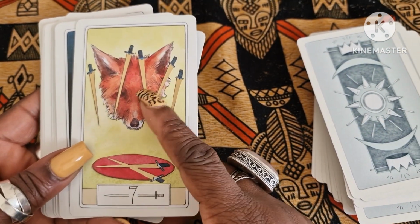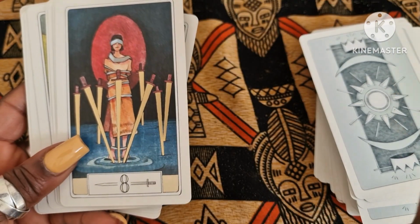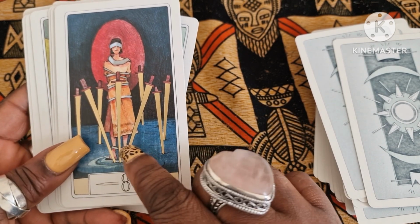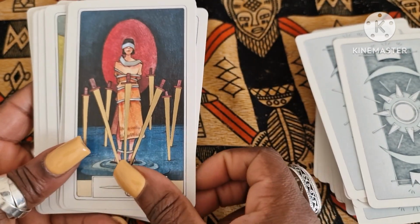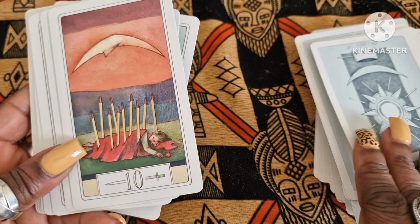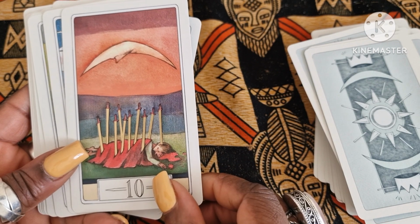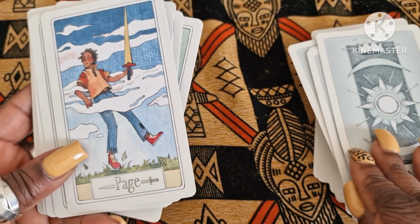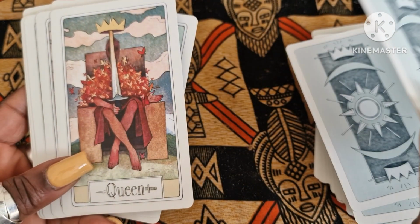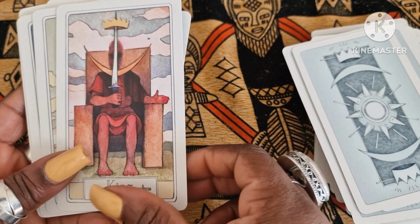I guess for the Seven of Swords, the fox is quite a cunning kind of creature, aren't they? And you've got the Eight, you know, even though she's bound, it's quite loosely bound, so she can always free herself from that if she wanted to. Got the nightmare card and the Ten of Swords. So you've got the Page, the Knight, Queen of Swords and the King of Swords.